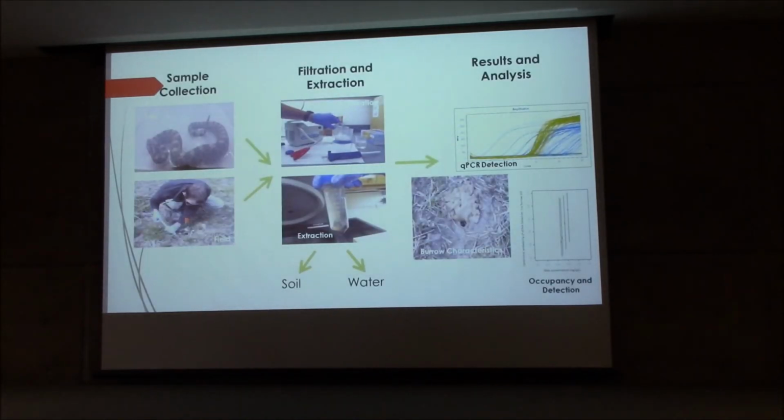So this is kind of the overview of my project. It's a really confusing process, so I'm hoping showing this to you at the beginning will help you think about all the moving parts.